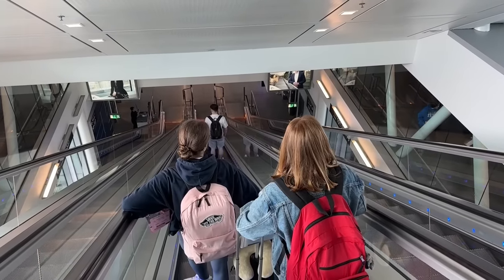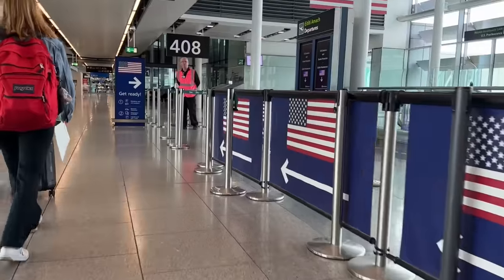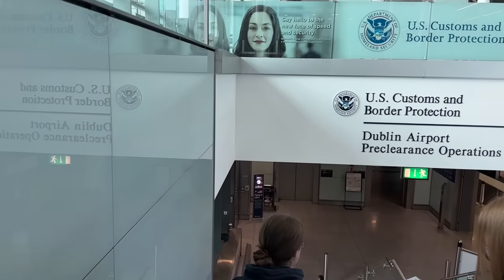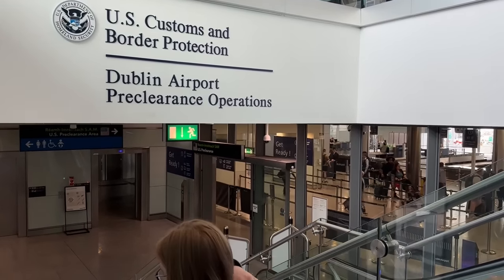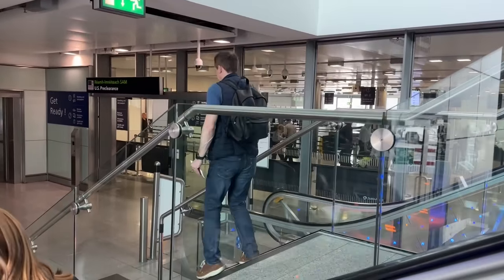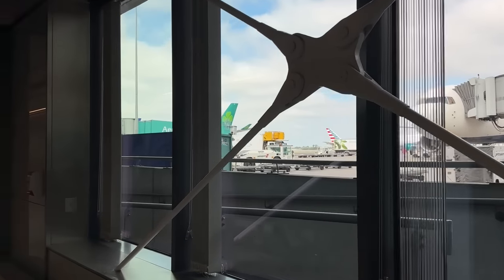The US pre-clearance is actually extremely easy. Once you get down there, you'll see plenty of signs pointing you exactly where you need to go, and eventually it feels just like you're transiting any other US customs like you would find in the States. So it doesn't even feel like you're in Ireland anymore. The employees are US border protection agents. They even have their own Global Entry line, so if you're a Global Entry holder, you can take advantage of that here in Dublin.